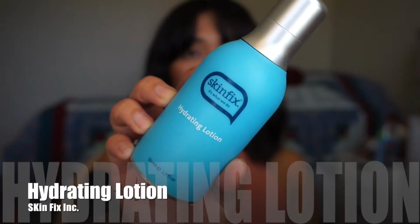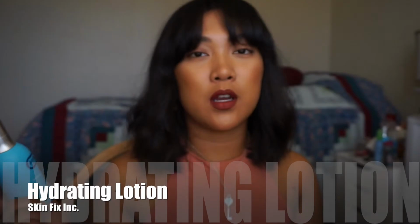This is the hydrating lotion. It is perfect for when you want a lightweight moisturizer that just has a little bit more moisture to quench your skin, because some of my aloes just don't cut it for this time of year, because I will get dry patches around my nose, and that isn't flattering when you're trying to put on makeup over it. So this is a really good one.